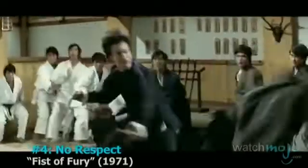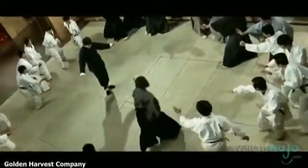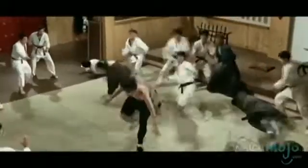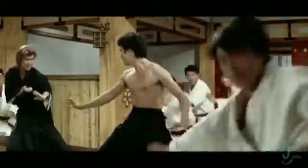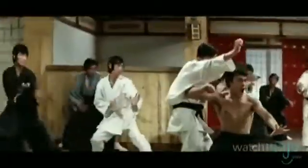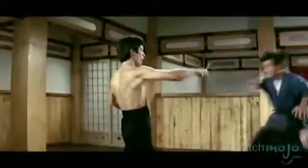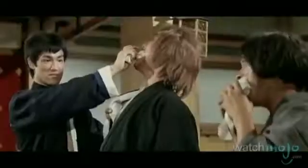Number 4, No Respect, Fist of Fury. This is the fight that helped transition Hong Kong action flicks from swordplay to bare-handed fighting. With Lee's dead master mocked by a rival school, he shows up on their doorstep to teach them respect. This ballsy move pays off as he takes on the whole dojo single-handedly. Of course, he has to do this topless, while creating a human hurricane, laying the beat down with nunchucks, and ultimately making them eat their own words.